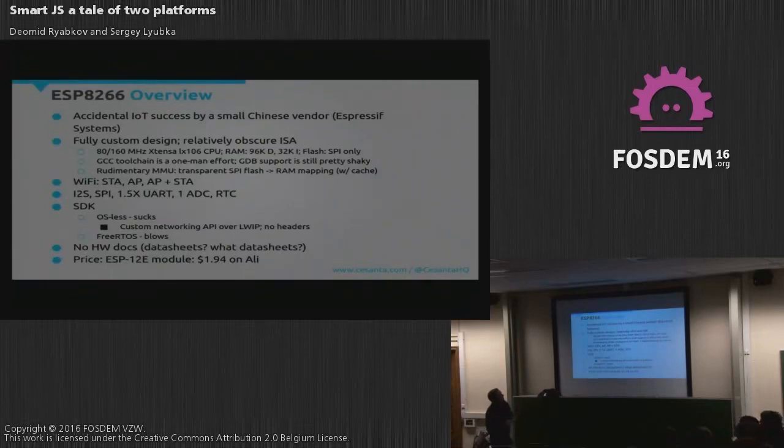Being a relatively obscure instruction set, the open source, of course, the company behind Xtensa sells proprietary compilers, but we are not interested in that here. The GCC toolchain, up until very recently, was a one-man effort by an employee of the company, but still, it's just one person. And GDB support is still kind of shaky. One interesting thing is it can run AP and station at the same time, which is useful, on different channels also.